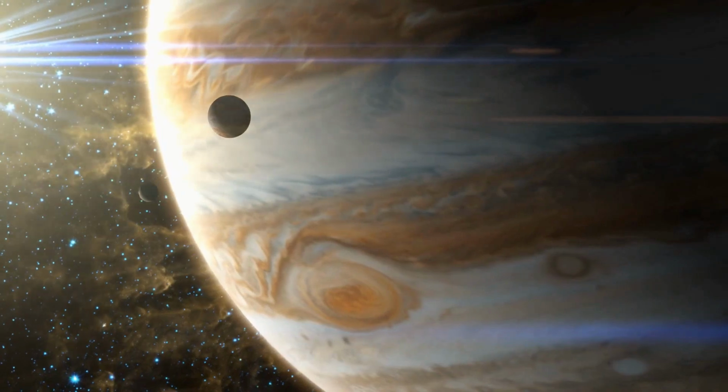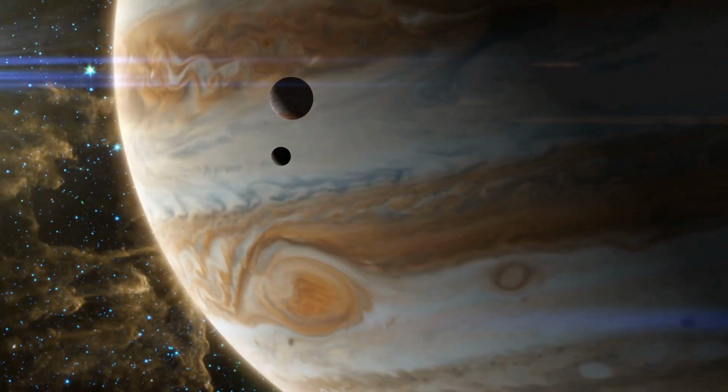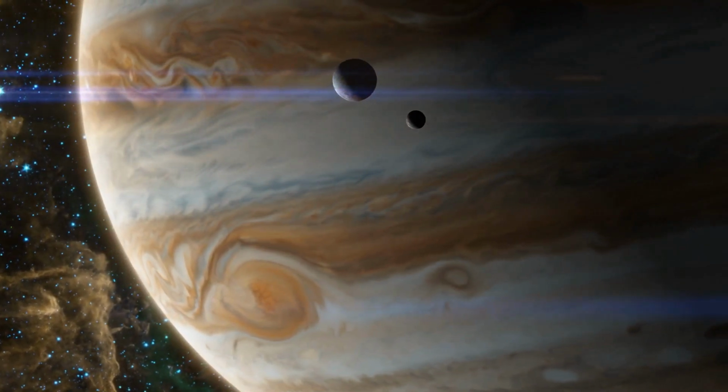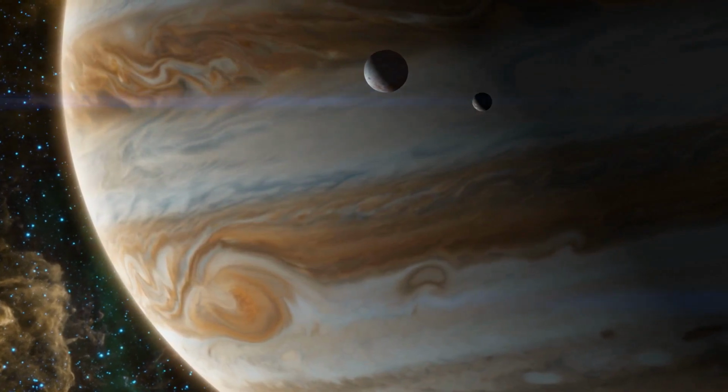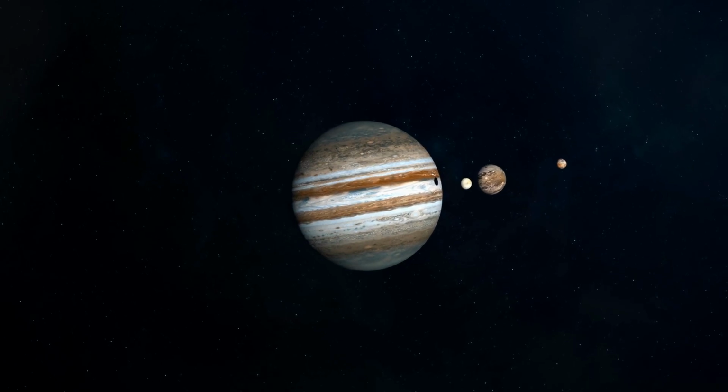Jupiter is more than just a planet. It's a giant laboratory, a cosmic mystery, and a source of endless wonder. As we continue to study this majestic world, we are reminded of the vastness and beauty of our solar system and the infinite possibilities that await us in the exploration of the cosmos.